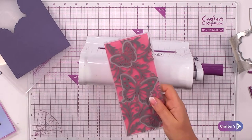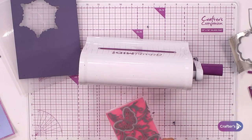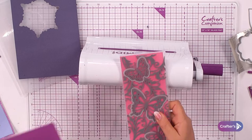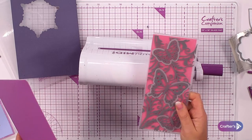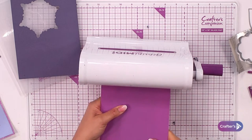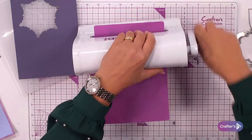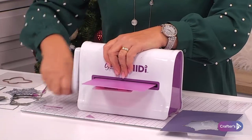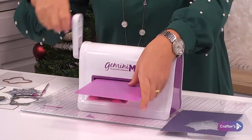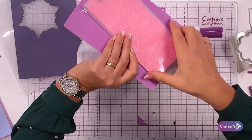So just remember, you can put through your, oh, where's my shim gone? I dropped it on the floor. You can put through your regular embossing folders, you can put through your cut and emboss folders, and you can put through your 3D embossing folders. I'm going to put my shim on here, and then I'm going to take that through. I should have done it the other way around so you could see the embossing folder was behind. There we go. All the way through. Catch it when it gets to the other side. And there you go. Look, it's just there.